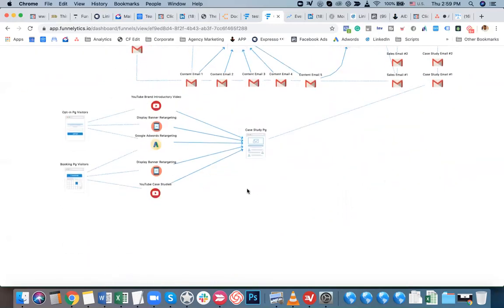Now, if they also go to Google and they want to search for something, guess what they're going to see? They're going to see you again. They're going to see your ad on Google search, and it's going to be a search ad. And if they click it, they go to the case study page. So this is a powerful retargeting right here.